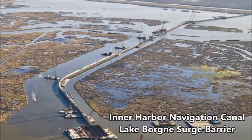A little closer to home, in New Orleans, USA, after the destruction caused by Hurricane Katrina, the Inner Harbor Navigation Canal Lake Borgne Surge Barrier was built. It was the largest civil engineering project in the history of the United States Army Corps of Engineers. Being 26 feet high and 10,000 feet long, this barrier will close its navigation gates in anticipation of a storm surge and minimize the risk of the 100-year floods.